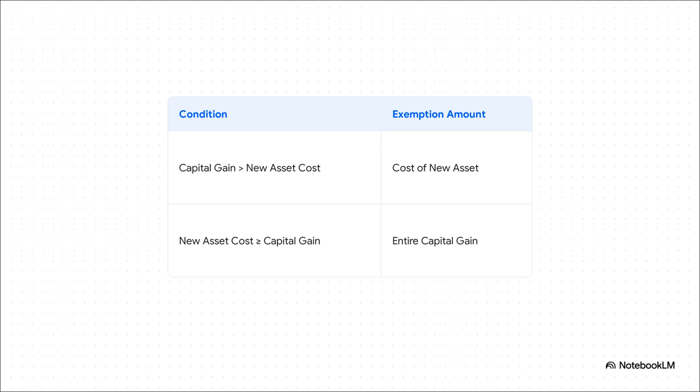Simple enough. But in the best case scenario, if what you spend on the new place is equal to or even more than your capital gain, then your entire capital gain is wiped out. It's tax-free. That's the goal, right? To make that tax bill disappear entirely.